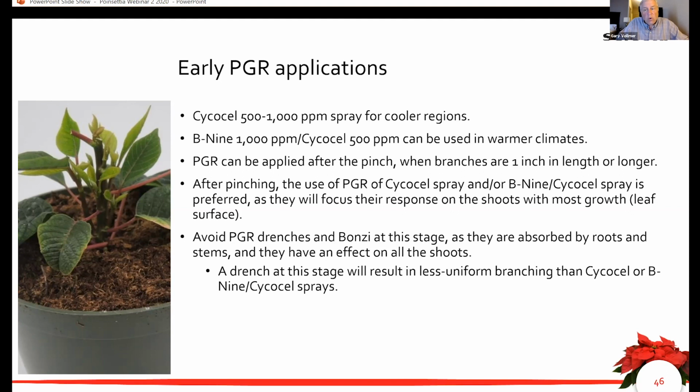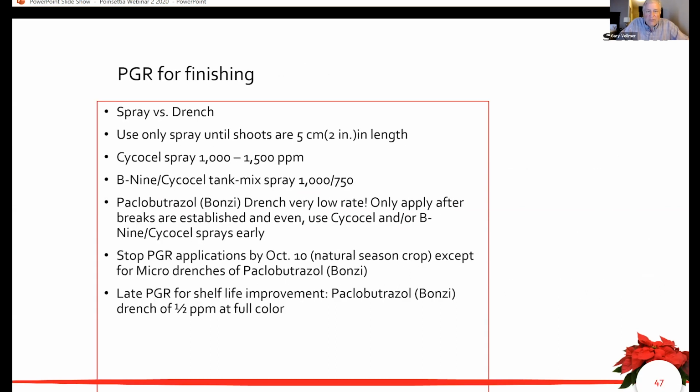So you don't want to just become a B-Nine Cycocel junkie on poinsettias because of the delay factor. There's a point where you have to either go back to the straight Cycocel, or you have to figure out how to manage the drench strategy. So just beware of accumulation of B-Nine. B-Nine causes delay on poinsettias. So just beware of that. PGR for finishing, spray versus drench. Sprays only early, that's a rule.